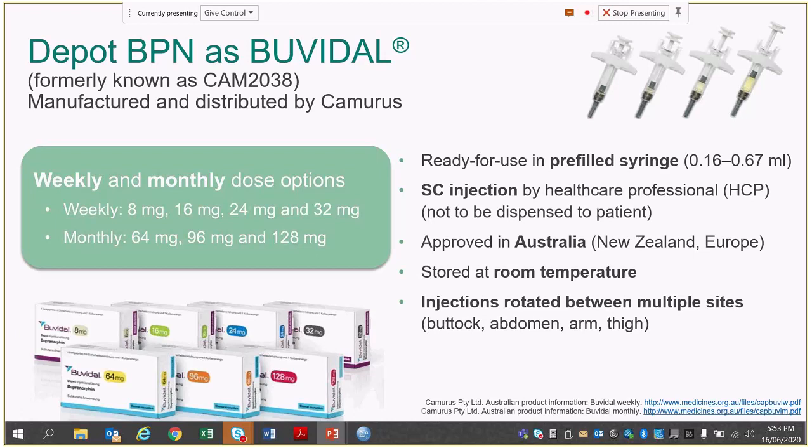The Buvidal products are stored at room temperature. And there's a range of places where the injections can be given: buttock, abdomen, arms, and thighs. So there's a range of options for where we can administer the Buvidal.